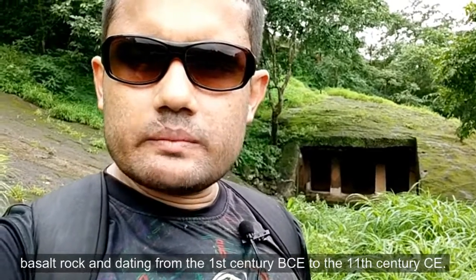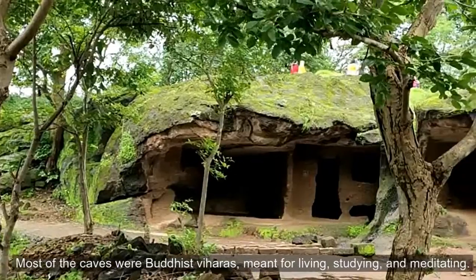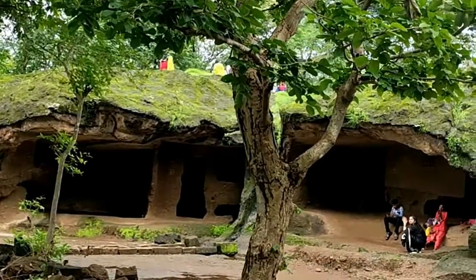Kanheri Caves used to be a main center of learning some 2000 years back, and this place used to hold a lot of students. Small caves are used as residences by the students at Kanheri Caves and their teachers.